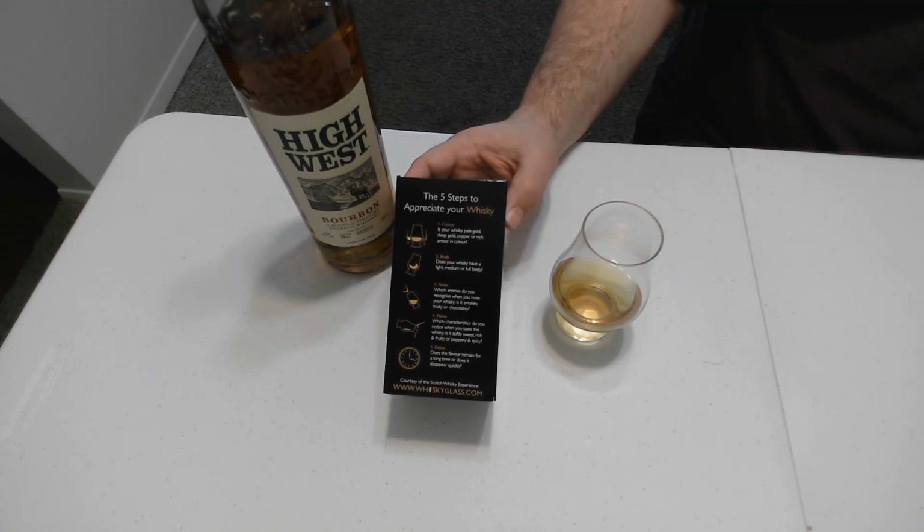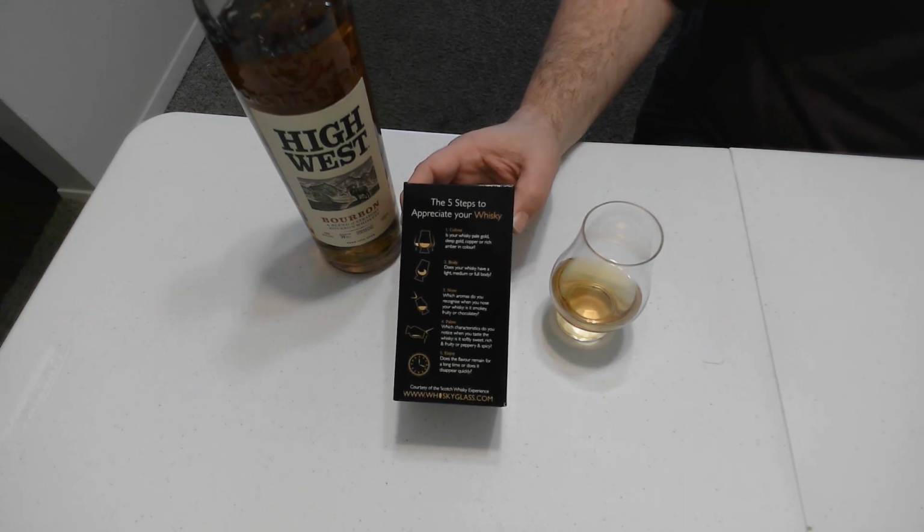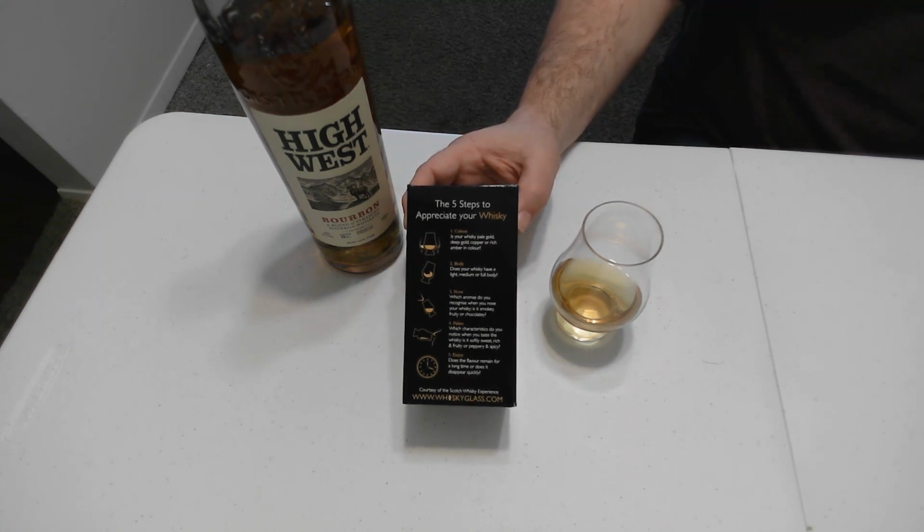Number four, the palate. Which characteristics do you notice when you taste the whiskey? Is it soft, softly sweet, rich and fruity, or peppery and spicy? And number five, which I always do the best of, is enjoy. Does the flavor remain for a long time, or does it disappear quickly? I really like these glasses.